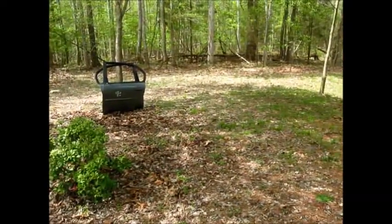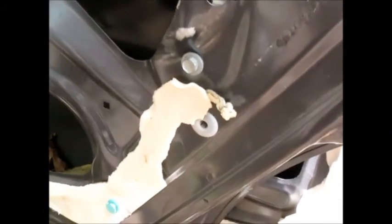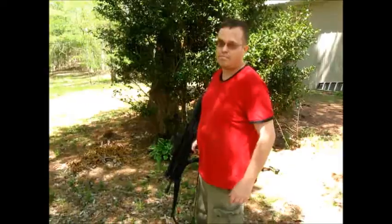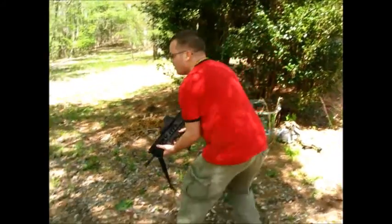And that's daylight. Alright, here we have the buckshot coming through the second car door. Right there, it stopped one of the pellets, it looks like. So the last little chunk of steel stopped it. Everything else went through. Alright, up next, 5.56.